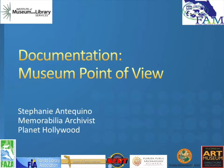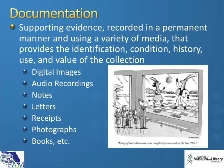So when we get to the end of the presentation during the Q&A, if anybody that is a little bit more familiar with library and archives points of view of the documentation, please feel free to add anything that you feel I missed. So documentation is extremely important, as we just saw with the loan paperwork and condition reports and things like that. Documentation just isn't paperwork. It can be the digital images, it can be audio recordings.